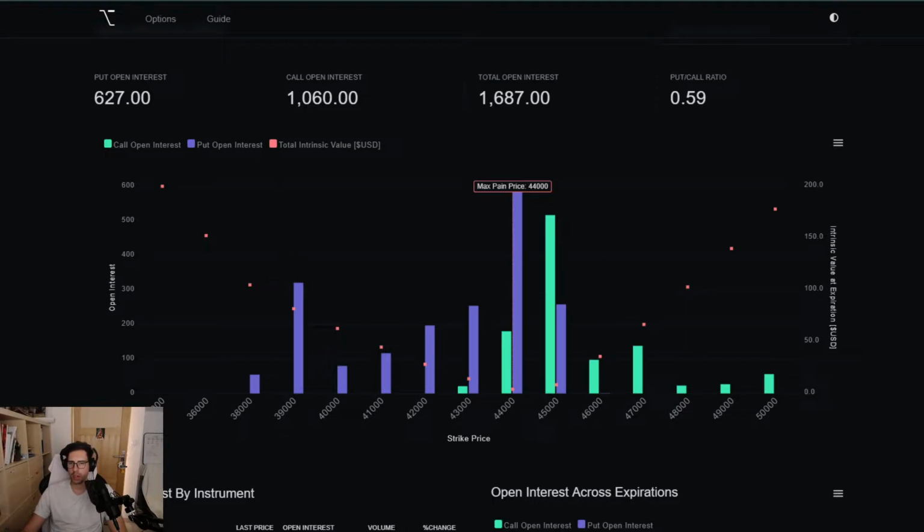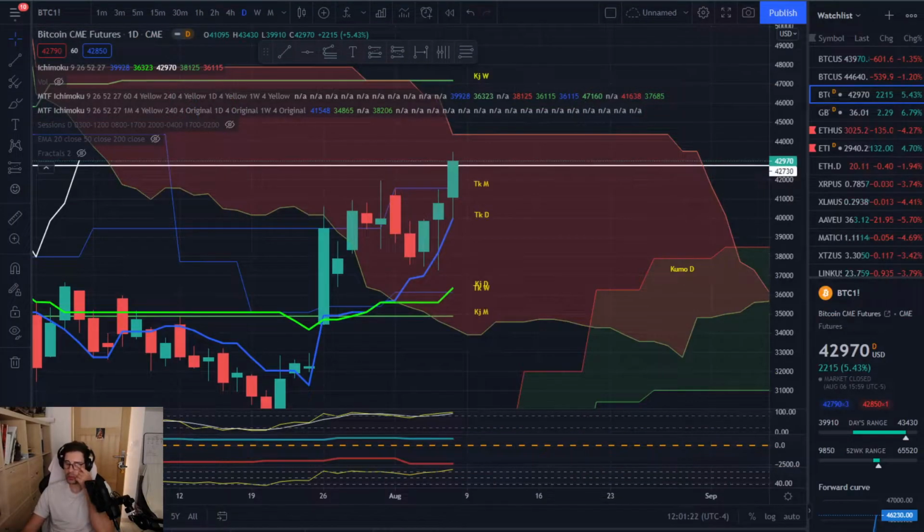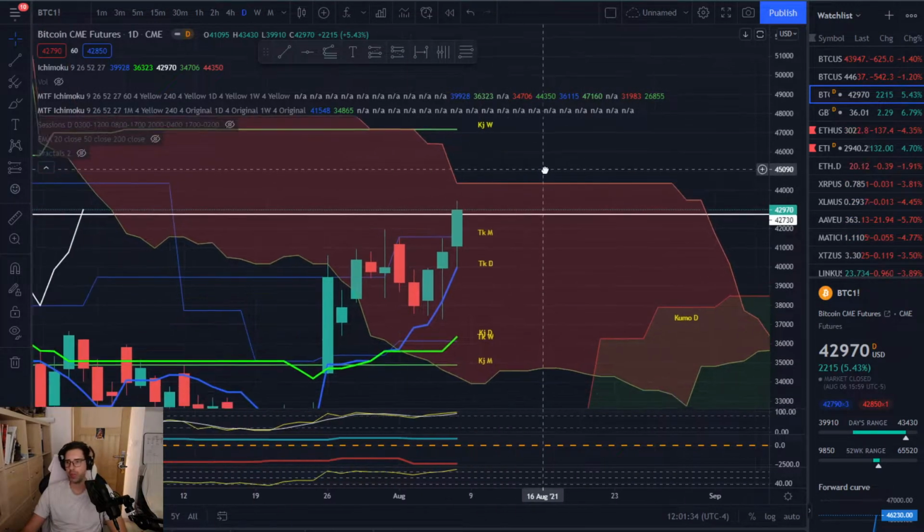So now I lost my windows with my time frame. Where is it? Oh shit, I lost it, guys. Okay, I'm on it. All right, so we could expect, based on options, that we go to 44K tomorrow or after tomorrow. So that will be our resistance here. Why not? At least it looked positive. So that's good to know.